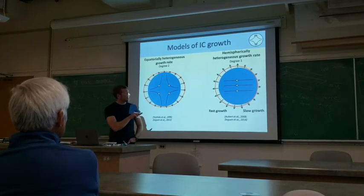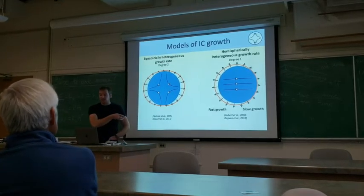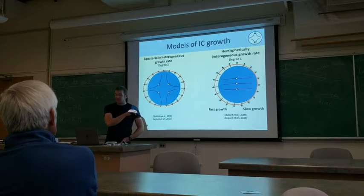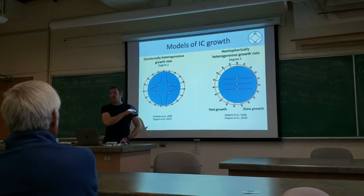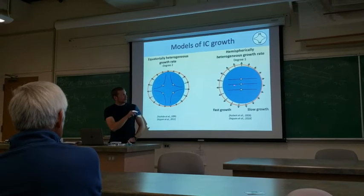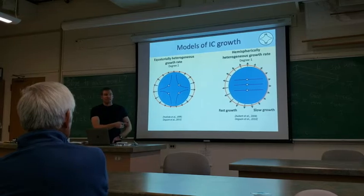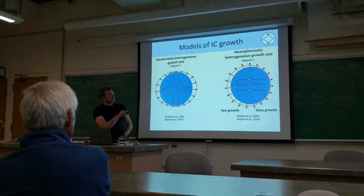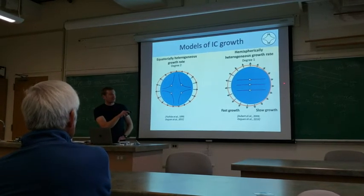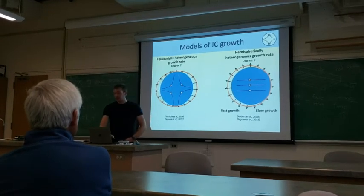Meanwhile, asymmetric inner core growth has also been suggested. This would lead to one hemisphere crystallizing faster than the other. This would cause a degree 1 pattern of lateral translation with a cylindrically symmetric flow perpendicular to the rotation axis. And this would lead to asymmetric inner core properties.